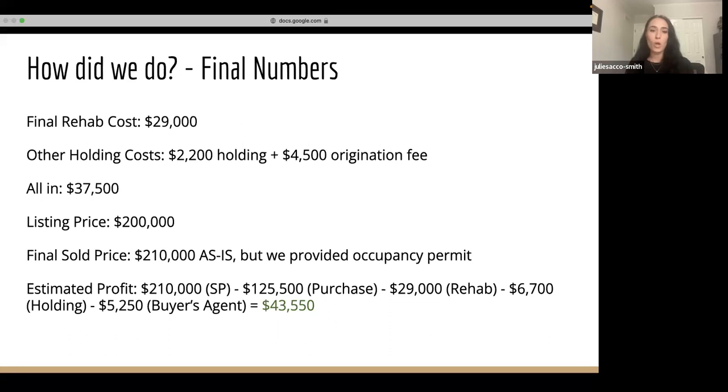And this was not even a multiple offer situation. They just offered 10,000 over. And so obviously signed on that dotted line. So with that sale price, and then that closed out on March 31st, and we bought it on November 17th. So just to give you a little timeline, it took us about 3.5 months to close out the deal, I guess.